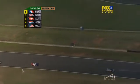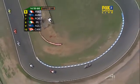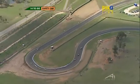And now, is it a red flag, or is it the safety car? It is a safety car, but be careful behind, Robbie Kerr. You've got to slow down. Well, the safety car on circuit then, and it is the French team ahead of Great Britain. This will bunch them all up again. There are 14 laps remaining in this race, but this is going to be a longish safety car period.